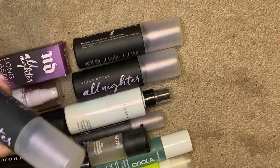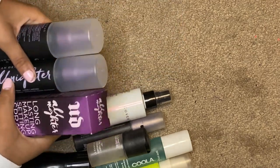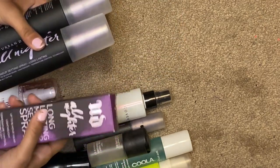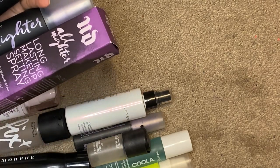This one is almost empty, so this one I will be keeping out. The rest of them I am gonna put away, because since I haven't used them yet, I did get them just as backups because I do run through this a lot.